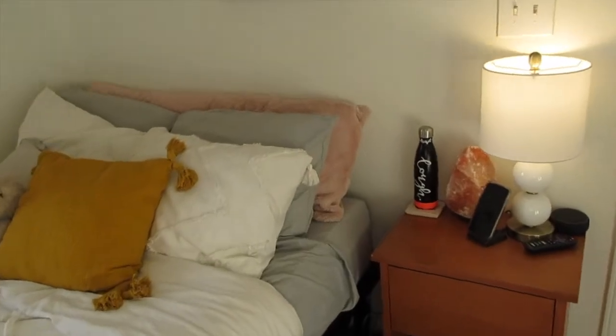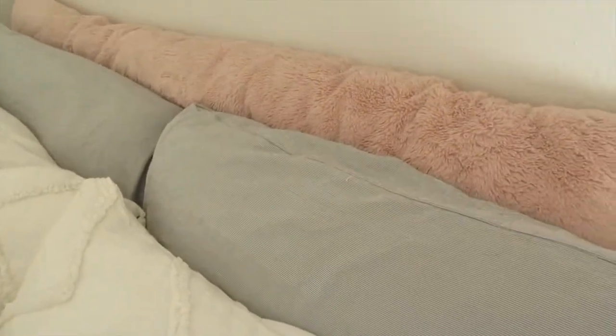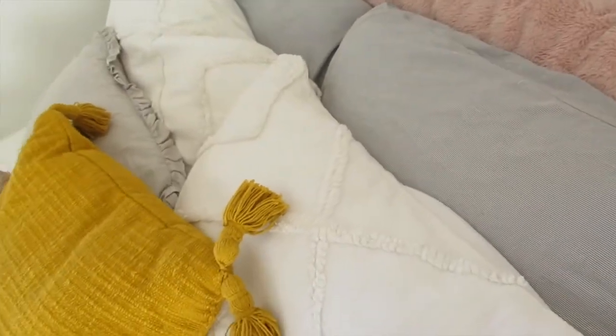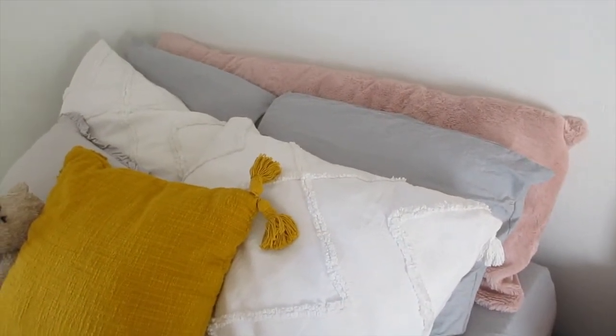I have two sets, the gray and the pink set, and they are UGG, and she gifted those to me. So I'm very happy with those. I absolutely adore them, and they're so soft and cozy. So highly recommend. They do get really hot though if more than one person is laying in the bed.